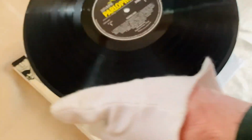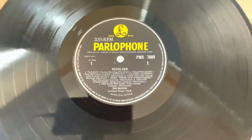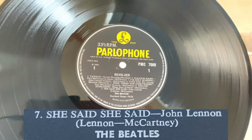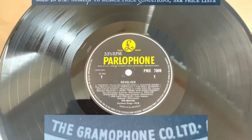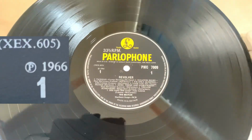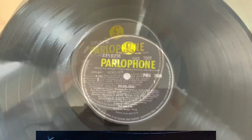and we've got the Times New Roman font on this particular version. Really looks lovely, this one. Got the singer and then the composer on this label, and obviously on side 2 as well. We've got the sold in UK details once again, with the Gramophone Company Limited on the rim, the P1966. And the matrix on this particular record on side 1 is XEX 605-2. And then we'll flip him over.